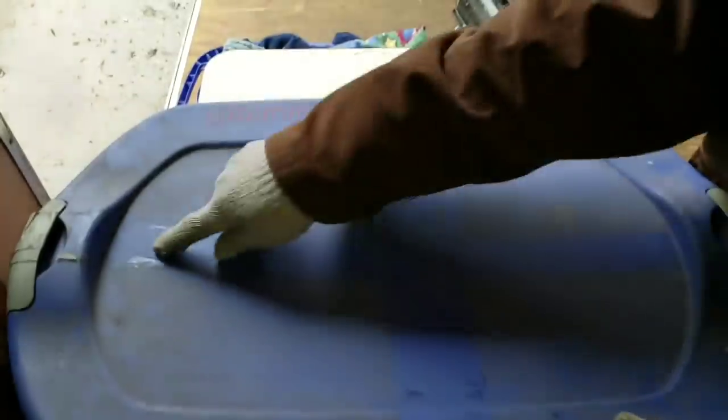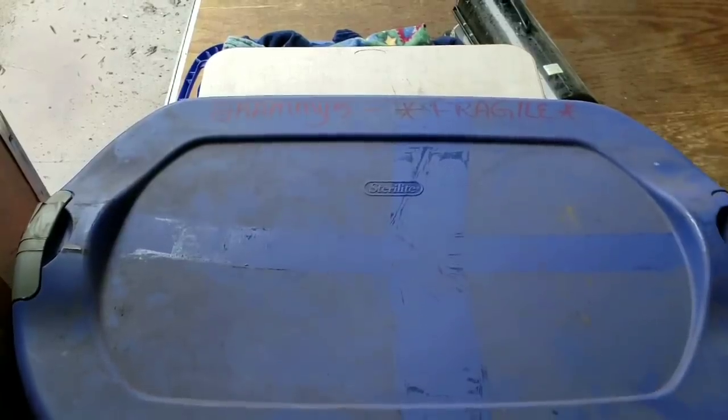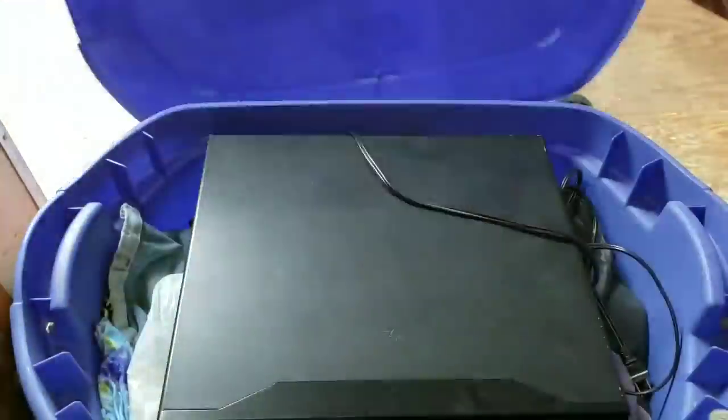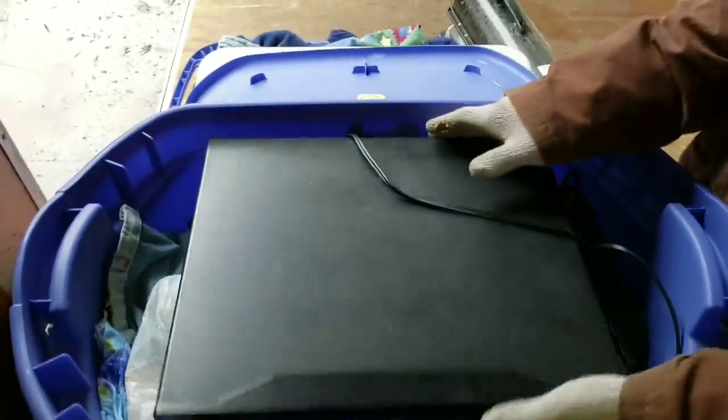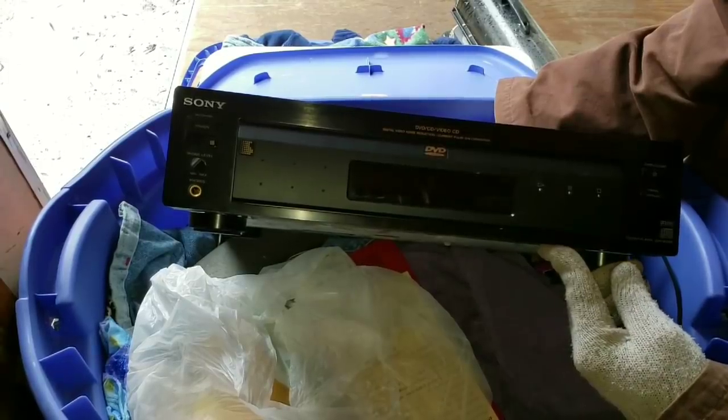You guys see this tote? Right up there, it says Grammys, and it says fragile. Now, it had a bunch of duct tape on it. I cut that off, and I was like, oh, whoa, underneath it said Grammys and fragile. So, I gotta know. If it's Grammys, it could be anything from false teeth to... Oh, look at that, a vintage Sony DVD player.